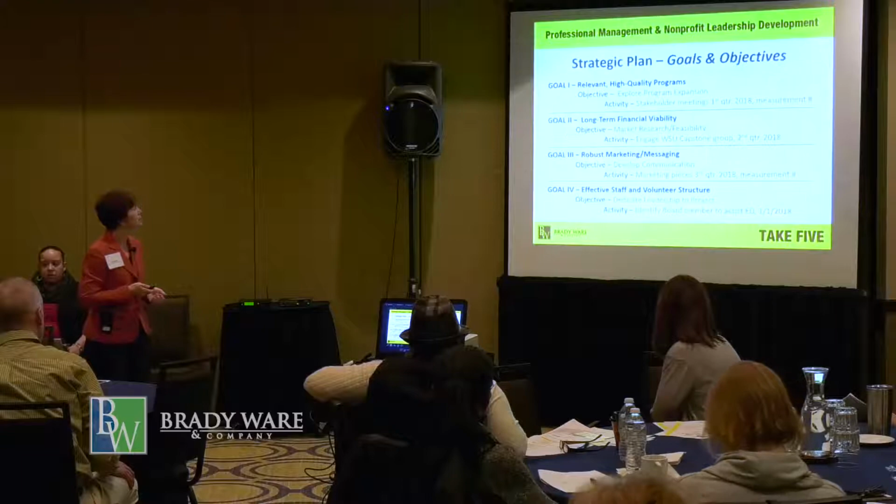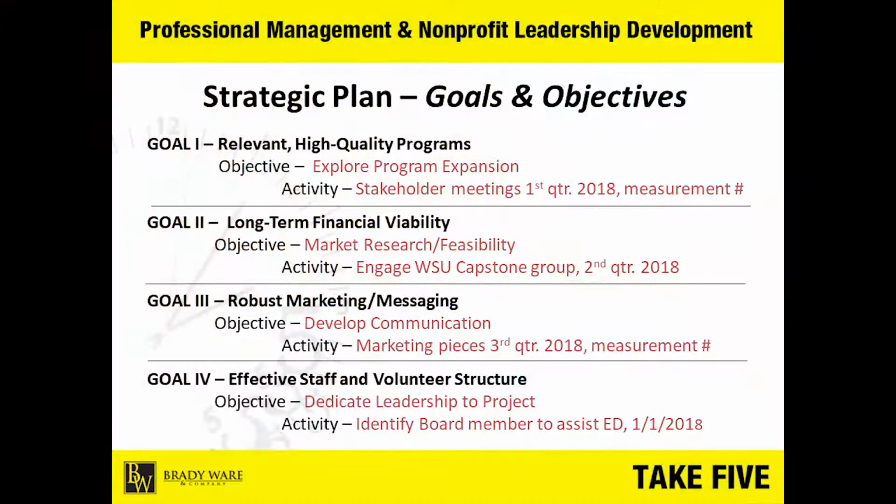Okay, so here's what digging into this, drilling down further, what a strategic plan could look like. So number one, under a relevant high quality program, an objective, right? Once we have a goal, then we set the objectives every year. There may be three or four objectives for your organization under high quality programs. Maybe in a given year, it's just one. Again, there's no magic number to this. You may have more than this, but it's just an example.